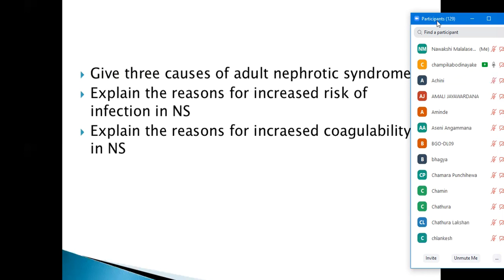So anti-clotting proteins like antithrombin III, protein C, protein S, all these things are lost, and there is increased synthesis of fibrinogen and factors 1, 2, 5, 7, 9, 13. Many clotting proteins have increased synthesis along with synthesis of lipids and albumin. So that is one reason. Okay, so fibrinogen excess could be increased coagulability.